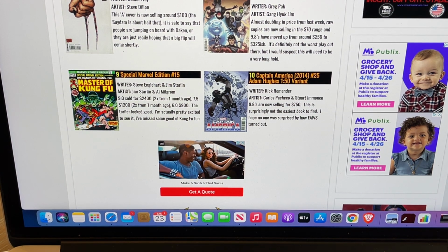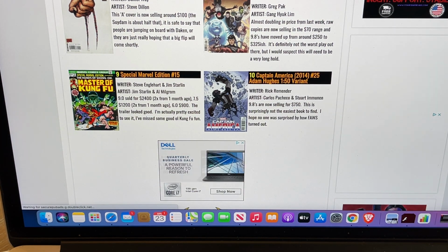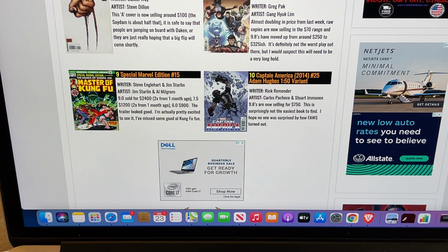Number 9 is Special Marvel Edition number 15. First appearance of Shang-Chi. Obviously, the movie trailer just dropped. Looked pretty good. I liked the trailer. I mean, basically he's Bruce Lee. That's basically what Shang-Chi is. He's basically Bruce Lee in comic book form.